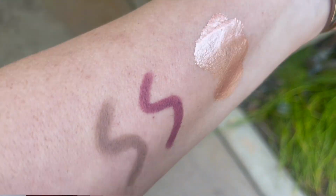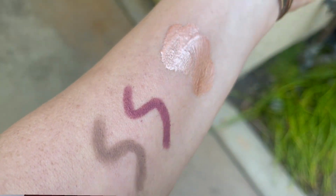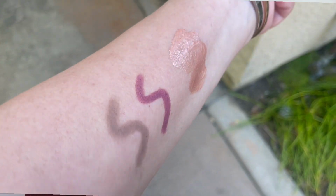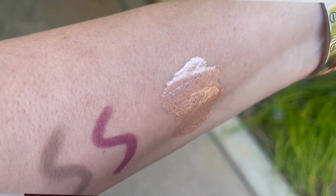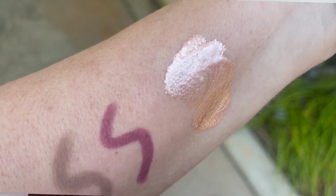So take a look. Here we go. We have again Cobblestone on the left. That is the Caviar stick eyeshadow in matte. And Dusk is that pretty purpley shade. And then of course you see which one is the Roseglow liquid highlighter. And that is in champagne pink, but comes in 3 shades.